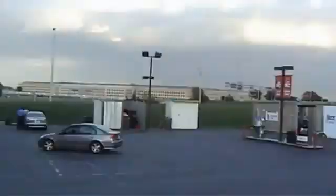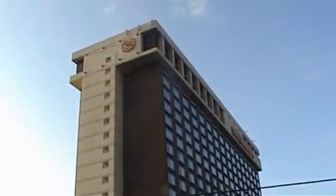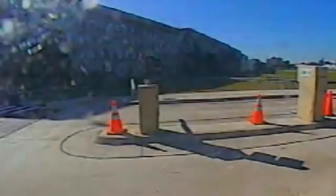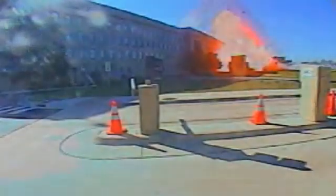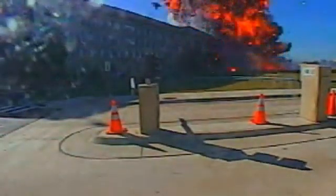Sixth, surveillance cameras from a nearby gas station and Sheraton Hotel would have captured the entire thing. Why was the FBI there within minutes to confiscate the tapes, including a warning for the employees not to discuss what they had seen? If the government wishes to prove once and for all that Flight 77 hit the Pentagon, all they would have to do is release one of those tapes. Instead, they released 5 frames from a camera across the heliport, even though none of them show a Boeing 757.